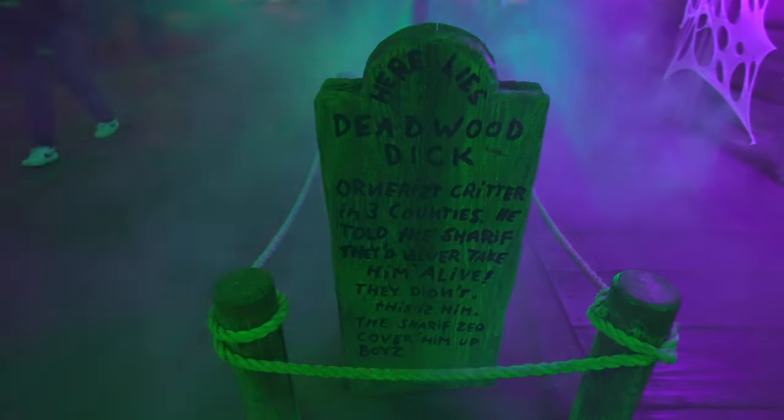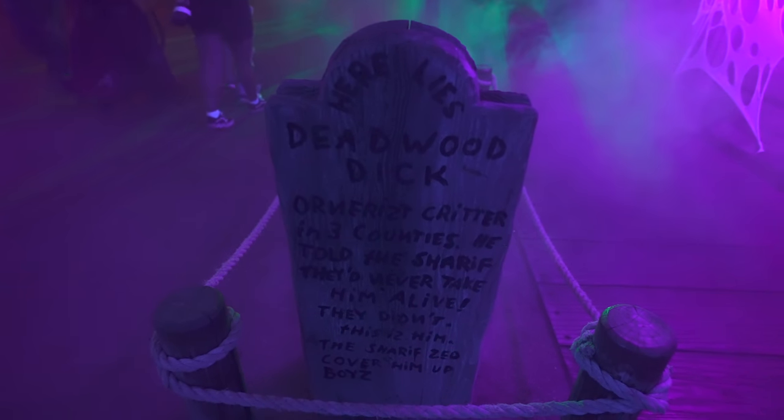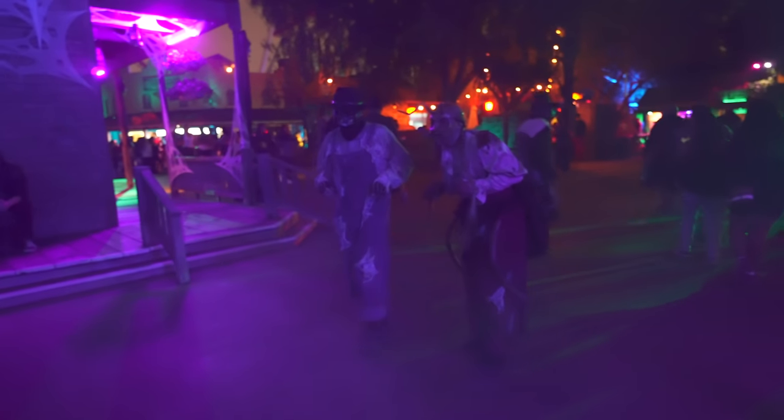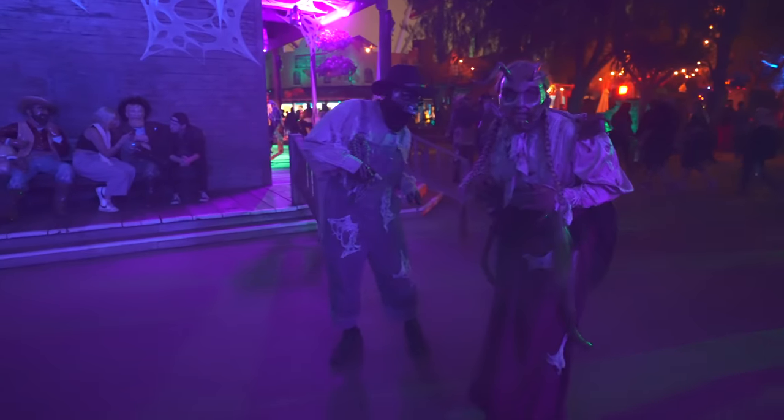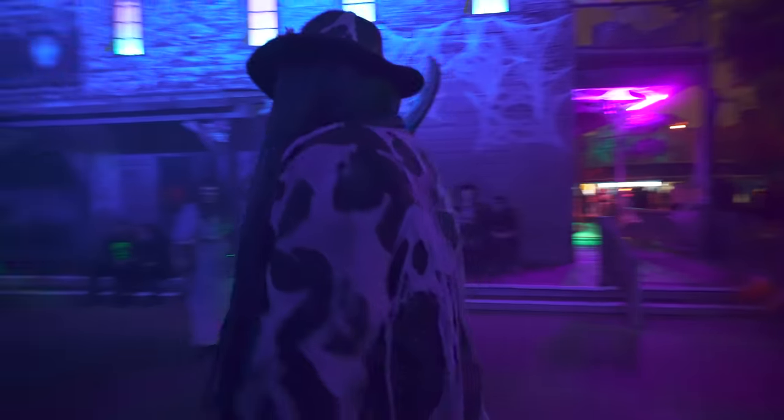Watch out. Poor Deadwood Dick. He can't get no rest in Ghost Town on these here nights. He's probably actually out here, wandering the streets of Ghost Town. Scary. Whoa. Reaping a harvest, a spooky harvest.